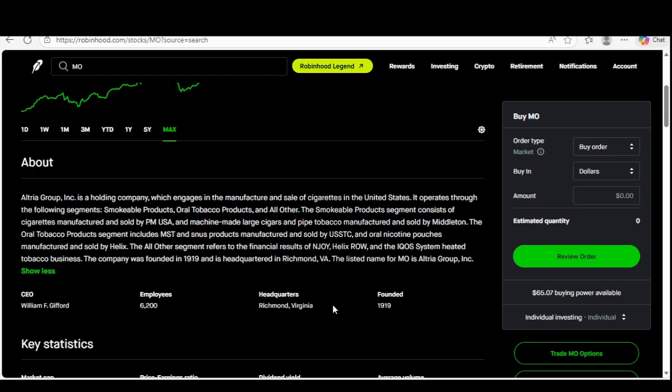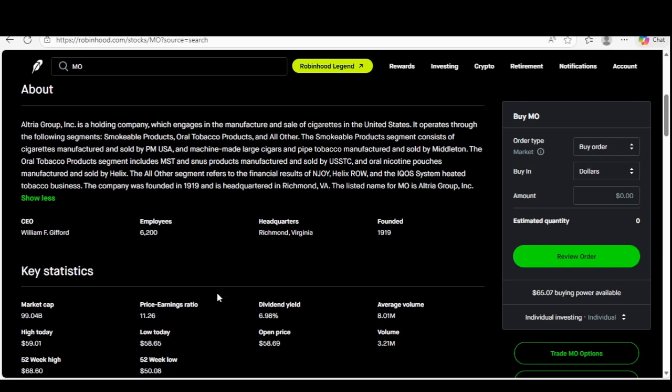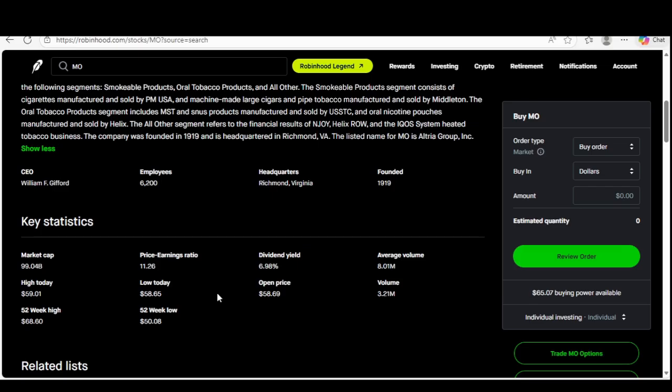You're going to see where the company is headquartered, which is Richmond, Virginia. And you could also see when the company was founded, and here it says 1919. So this company has been established for way more than 100 years. So that makes it a very good pick for the portfolio.